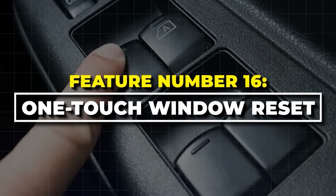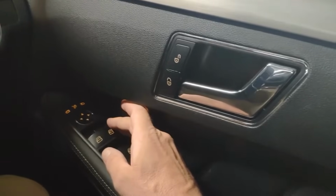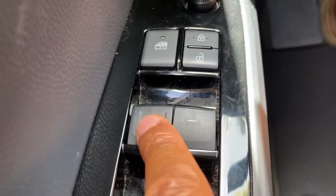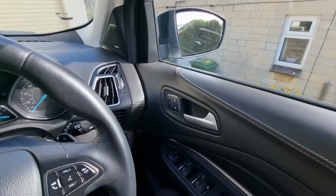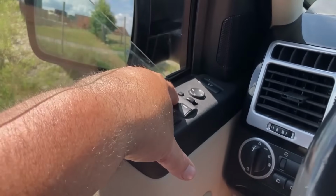Feature number 16, one-touch window reset. Have you ever held the switch, but your window won't roll up or down with one touch anymore? It's not broken, it just needs a reset. Most cars today have auto up or auto down window buttons. With a single press, the window rolls all the way without holding the switch. But sometimes, after a battery change or window repair, this feature stops working.